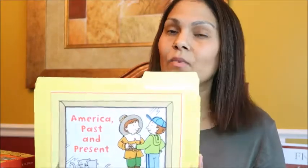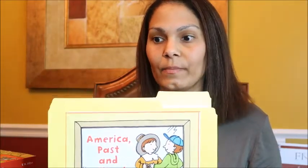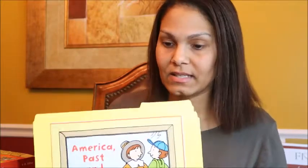So there's one. The second one that's good for this age, and I had shared a book of file folder games that I purchased about a month or so ago. This one is from the social studies one, and what I like about this set is that it's about 10 file folder games. I have the science and the social studies ones. This one, like I said, is from social studies, and you just basically put them together as per the instructions.